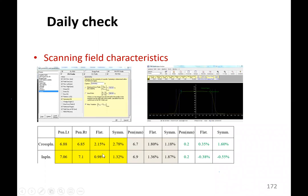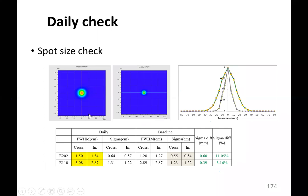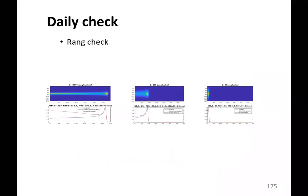We check the scanning characteristics of the field, the penumbra, left and right penumbra, symmetry and flatness day to day, every day for both fields. Then we check the daily check, the dose delivery and matching check. We do the spot size check for the two fields, two energies, 202 and 110, because both have a different field size, the spot size. Then we check the range as well.